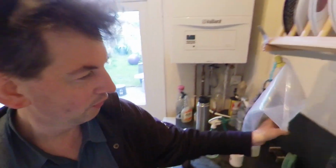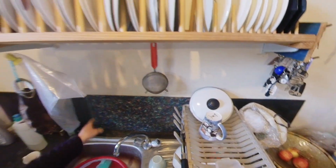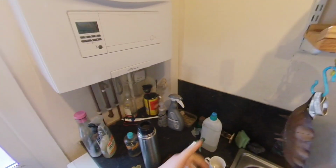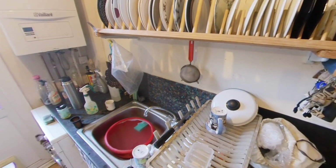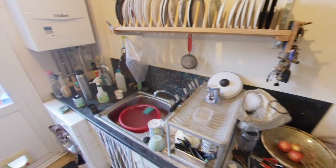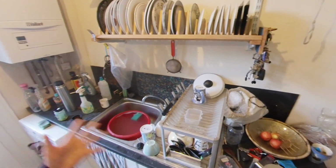Oh, and these splashbacks, I'm pleased with these. These were bought, I think, for £5 each from a tile shop that was closing down. And they're really nice. There's a sparkly one, a multicoloured one. I think that's a sparkly one as well. They're just pretty and different, but also do the job of keeping water off the walls. So that's worth looking out for. Why have it all the same? Why not have a bit of variety? You've got like 3 pictures to look at, basically.